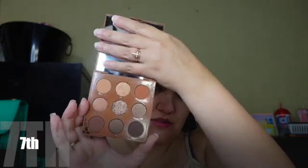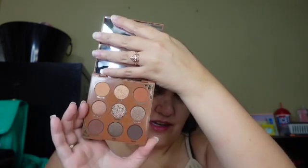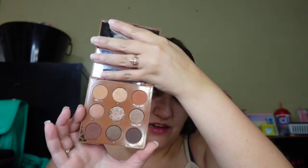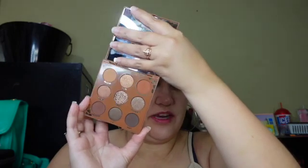Okay, coming in at number 7 is ColourPop and Wild Child. I used this palette to do a latte makeup look, and I used this and a ColourPop, I can't think of what they're called. Oh my goodness. Little single shadows from ColourPop. I used this and one of those to do a latte makeup look, and this palette really surprised me.